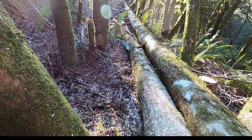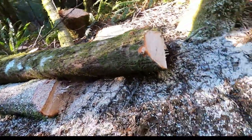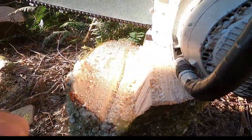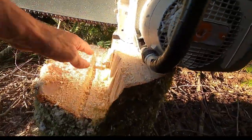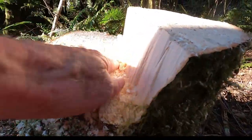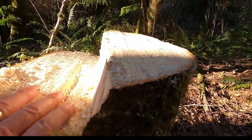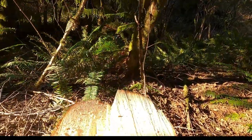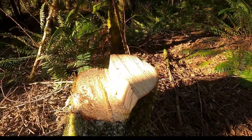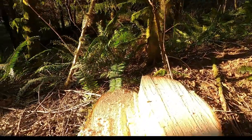I did not bring a measuring tape. Okay, I've done enough. That tree was standing so straight, there was almost no hinge left. And I'd cut that way back in here. Almost. Well, I had to put my glasses on, but I think I went all the way to the middle of the tree on that notch.